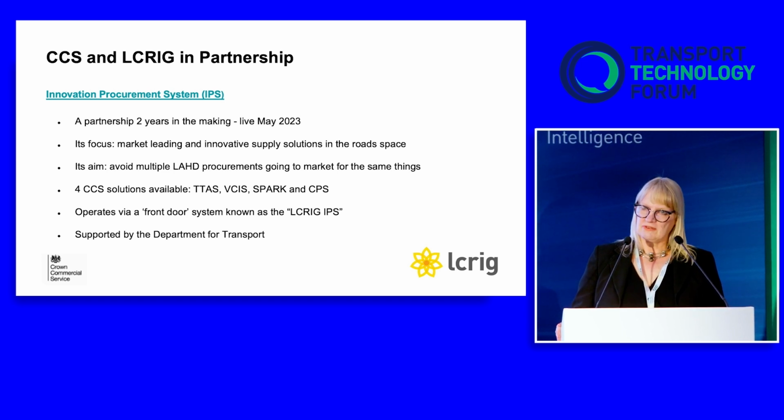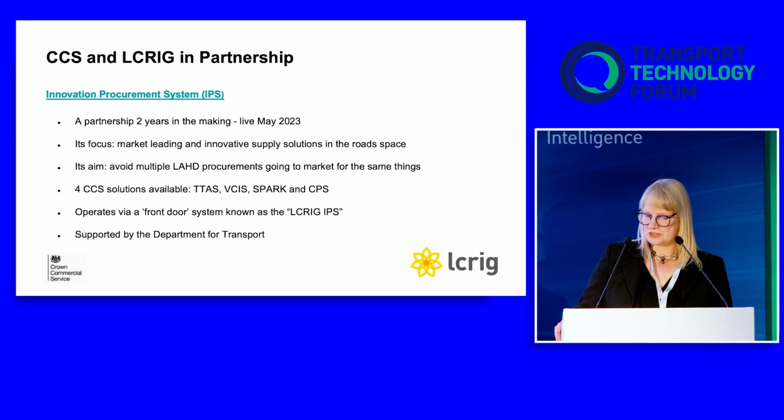What could we achieve? And it was a really, really, I would say, intense 2 years for us to get to where we are. We went live in May 23. And I hope that Martin's dream, and our partner's dream, is coming to fruition. It's still developing. We're going to get there. But Steve and I are both extremely passionate about it. Crown Commercial Service is absolutely on board with it. We've got the support of the Department for Transport as well.